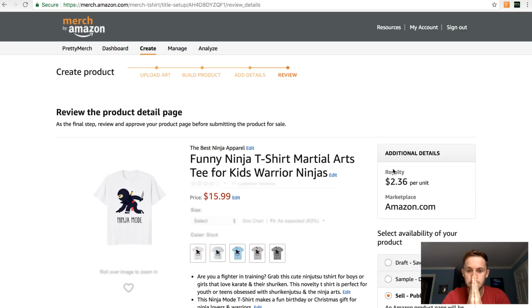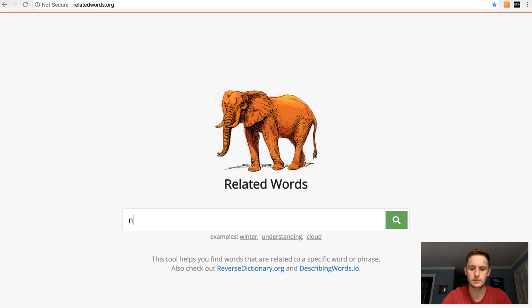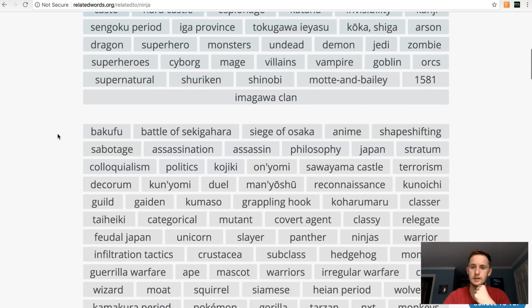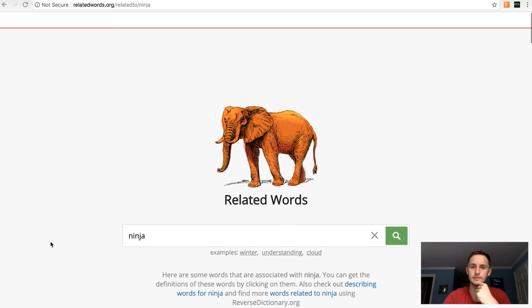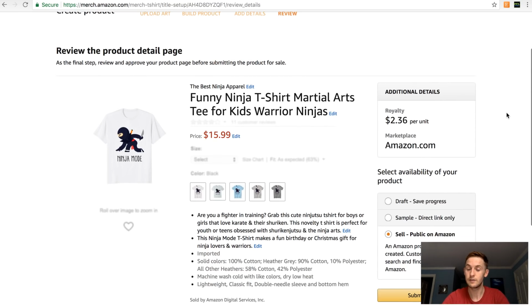I don't know, did I mention this website, Related Words? You just plug in the thing and you can look up, like, samurai, shuriken, shinobi. You get some interesting anime keywords that you can add to the listing. But I don't know if I mentioned that. So now, for me, this looks like a cool optimized listing, right?